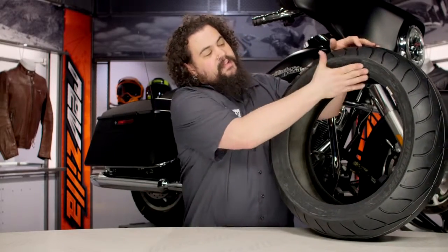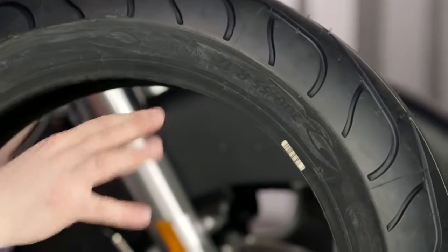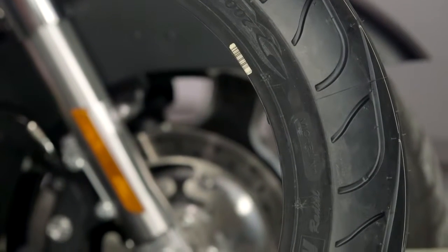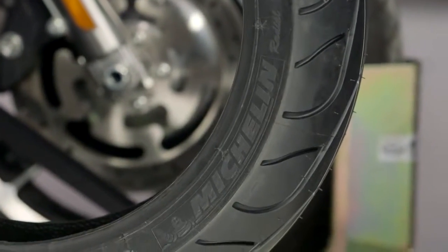The other thing I do kind of like here, and some of you guys are also probably gonna get with this, is some of the sidewall treatment they've done on this particular tire. It's a little crazy, a little flamey tribal looking stuff. Maybe not exactly my style, but hey, those of you guys on newer bikes probably gonna like it because it's gonna look decent with your late model Harley or cruiser.